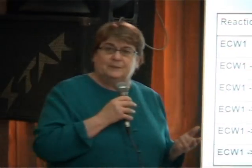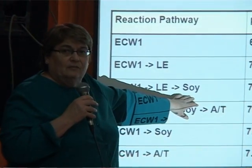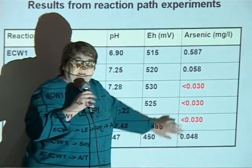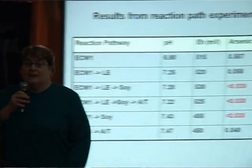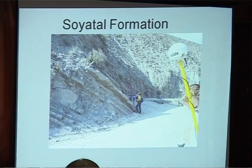Anytime, however, in her experiments that she took water and reacted it with the Zimapan formation, the concentration of arsenic went down below our detection limit and below the drinking water limit. So it seems as though if the water goes through the Zimapan formation, something there takes the arsenic out of the water. That's good news. So, what does the Zimapan formation look like?